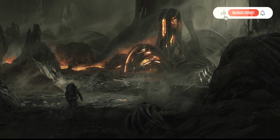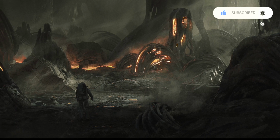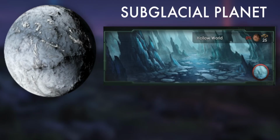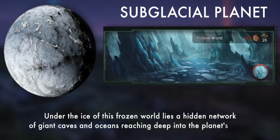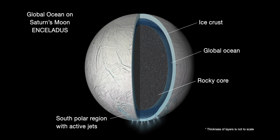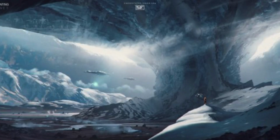All of this was shocking enough until we found the next hollow exoplanet, which would be best referred to as a subglacial world. Under the ice of this frozen world lies a hidden network of giant caves and oceans reaching deep into the planet's crust. As shocking as it may appear, it is not that different from Enceladus, the moon of Saturn, which has an icy crust with a liquid water ocean under it. No life forms have yet been discovered on this subglacial world.